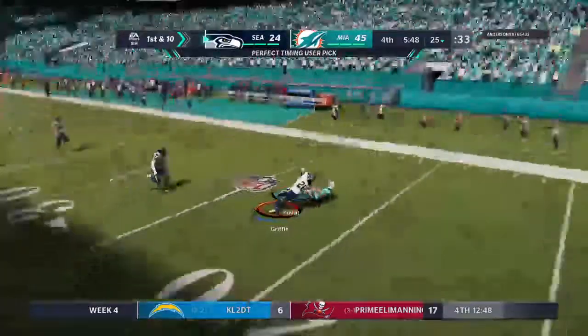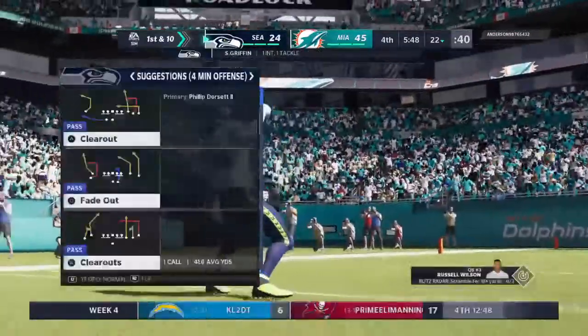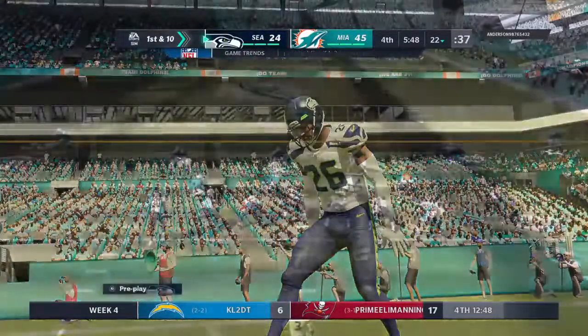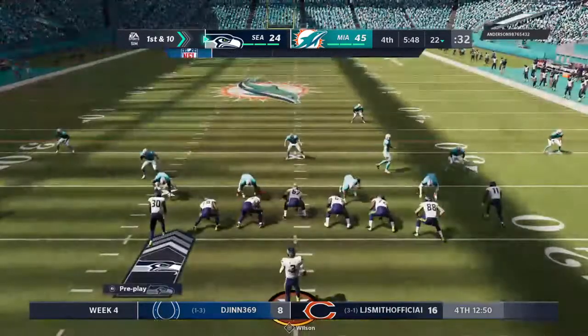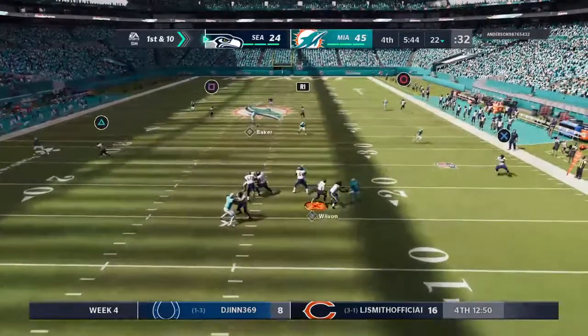It's certainly a battle for it, and it's intercepted. Shaquille Griffin with a pick. And they are going to take over right there at the 22-yard line. Wilson and the Seahawks take over now 1st and 10 at their own 22. After the interception, here's Wilson.